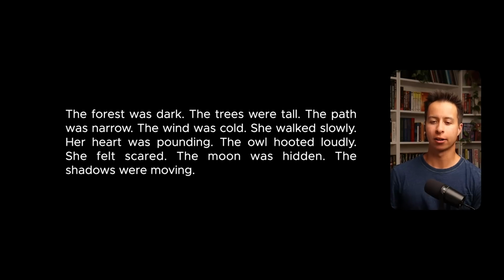The forest was dark, the trees were tall, the path was narrow, the wind was cold. She walked slowly, her heart was pounding, the owl hooted loudly, she felt scared, the moon was hidden, the shadows were moving. Doesn't that just bore the crap out of you?